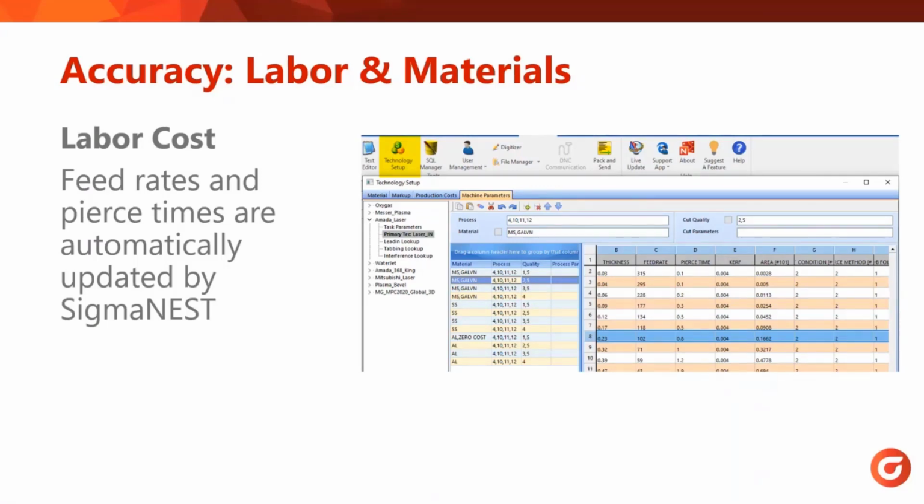So the first thing is feed rates and pierce times. SigmaNEST will produce estimated cutting times for all of your programs. Once you do a little bit of work to dial in those times, taking some measurements out of the machine or grabbing the information from your machine controller to know how fast the machine is going to cut certain materials and thicknesses, how long the pierces take, all that information gets input into SigmaNEST so that you can accurately understand how long those nests are going to take, and you can use that information for production purposes.